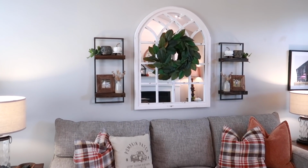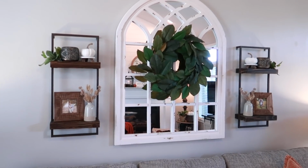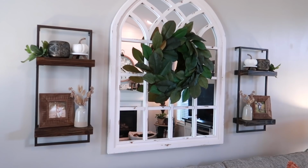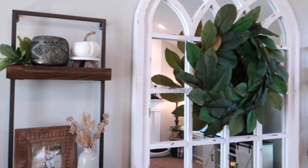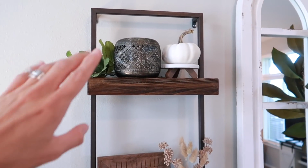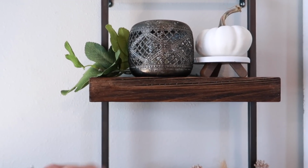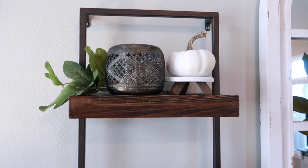The mirror and the shelves is one of my favorite parts in the living room. All of that came from Kirkland's, and it pretty much just stays up, and I will switch out the decor on the shelves seasonally. So on the top shelves, I like to keep them, you will see, the same. I have these votive holders from Decor Steals. Love the color of them, and I do have candles that come on at night in there.